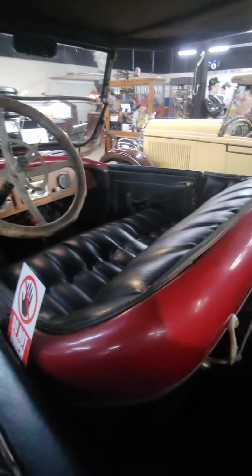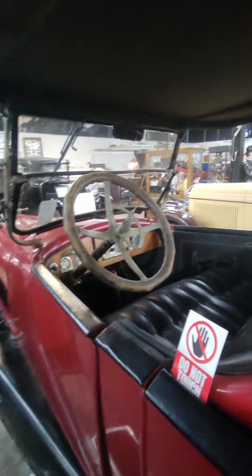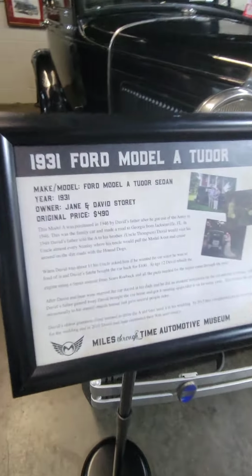These are so spacious inside. Look at this. It reminds me of riding a Disney World ride, doesn't it? The driver isn't going to get room space, but the passenger is. Yeah, I guess.